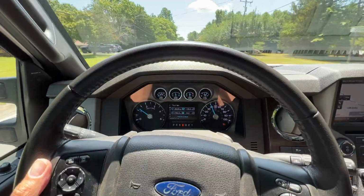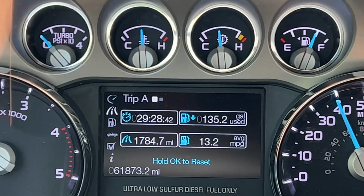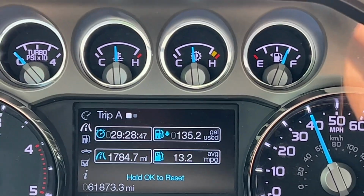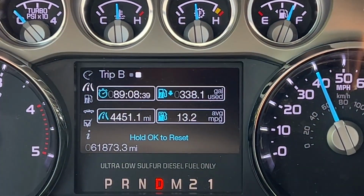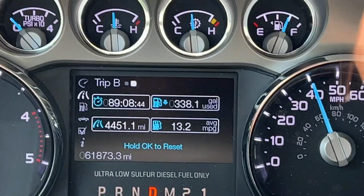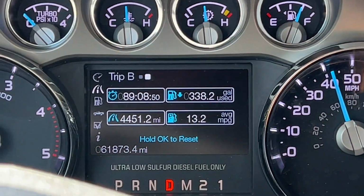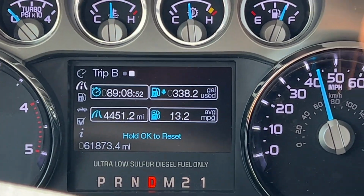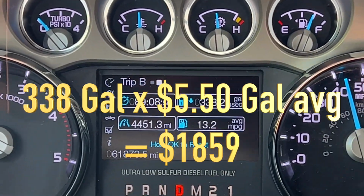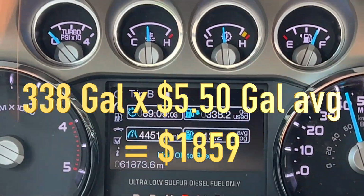And if we look at the trip meter here, you can see that the miles from Wyoming when I left was 1,784.7 plus 3 or 4. I don't know what it is. If I look at the entire trip, it's 4,451 miles driven. Now what's interesting, it says we used 338.1, now 0.2 gallons of fuel, and I averaged 13.2. So if you do that math, you'll find this trip was extremely expensive here in the truck.